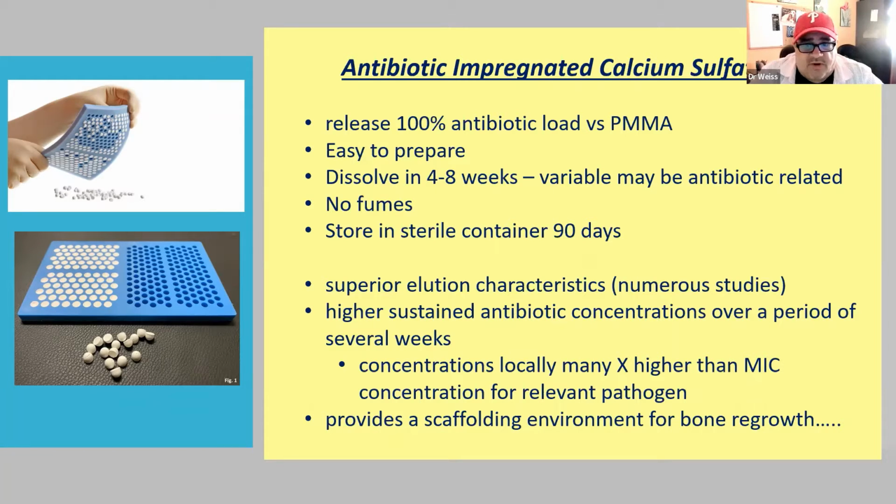Very easy to prepare. In cases I've done, I've noticed that the pellets will dissolve in 4 to 8 weeks. I think variations may be based upon the antibiotic that you're using, because it just doesn't seem to be really consistent. There's no fumes. You can store it in a sterile container for about 90 days. Again, we use syringe cases. There are superior elution characteristics, and there are studies for various antibiotics.